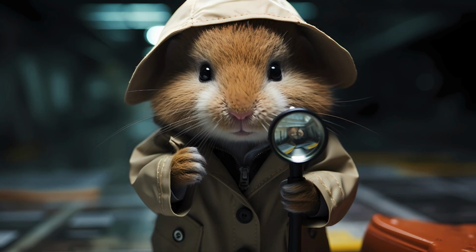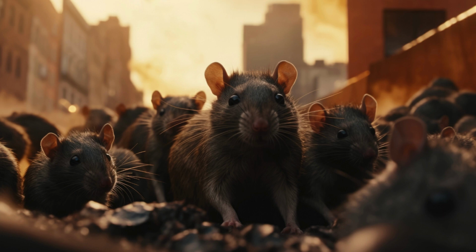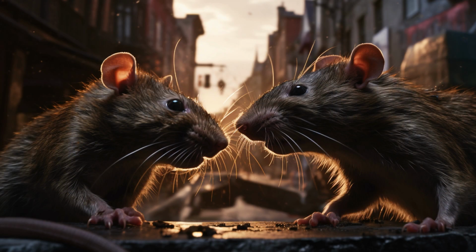9. Regular inspections. Conduct routine inspections to identify and address potential rat infestations early on. 10. Collaborate with neighbors. Work together with your neighbors to create a united front against the rat problem, as it often requires a community effort.